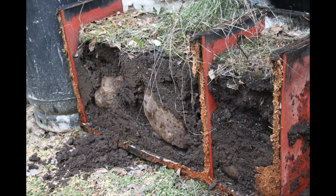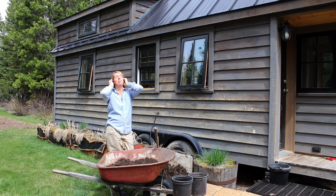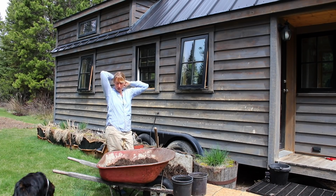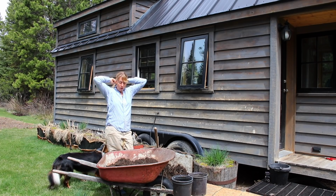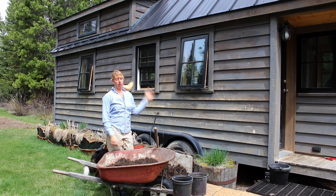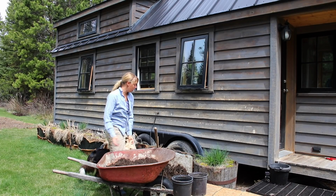So a bunch of the planters have big rocks in the base and then the same soil on top, but I didn't buy any potting soil or anything. It's beautiful dirt now. It got better every year as I just grew more things in it. Their roots grew up and died.